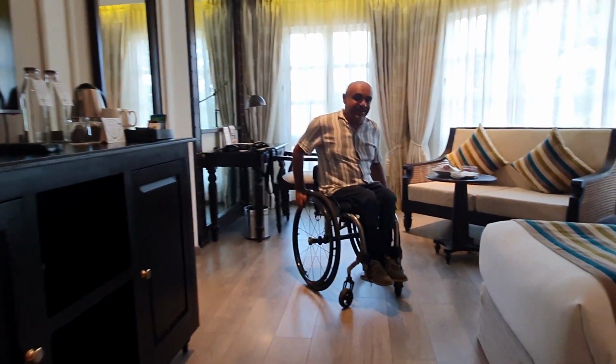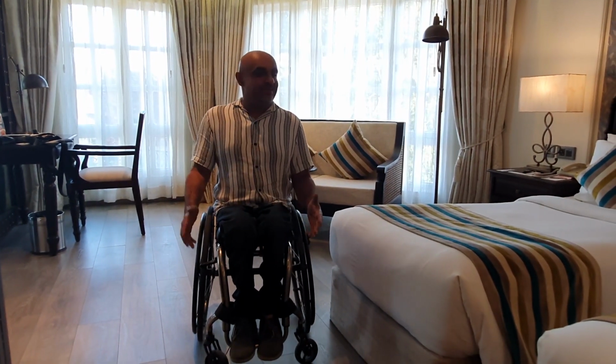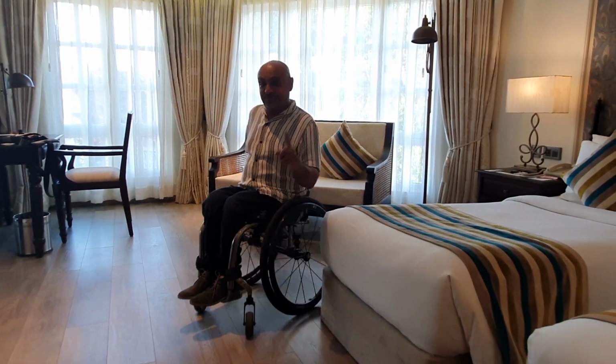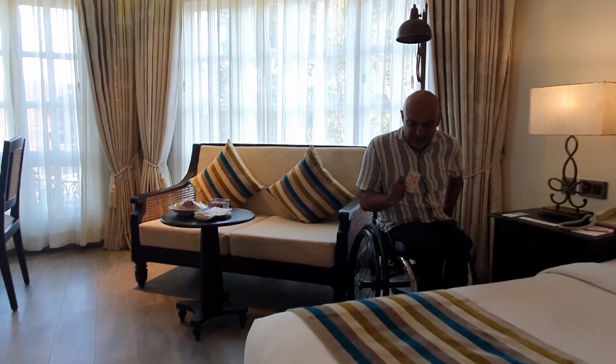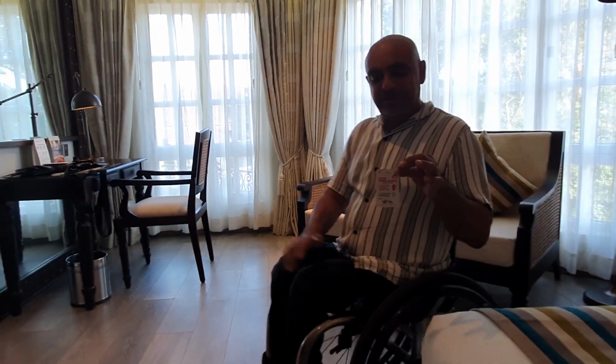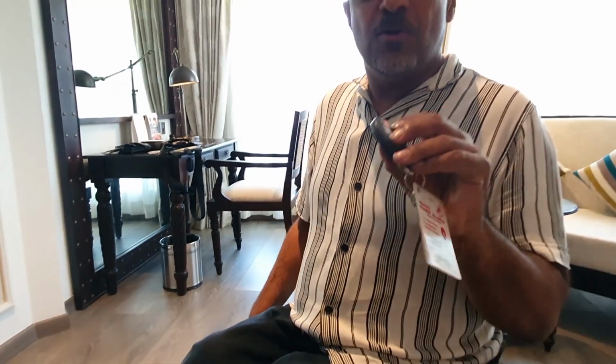So this is a wheelchair accessible room. It's a dedicated wheelchair accessible room at the Fragrant Nature Hotel in Kochi. And one thing that this hotel has is this. This is a special feature which I have only ever seen in this hotel. It's basically a panic alarm. So if I get into any difficulty, all I have to do is push this button to alert the staff at reception and they will come to my assistance. How amazing is that? A panic alarm system in a hotel room. I haven't seen one of these before anywhere else.